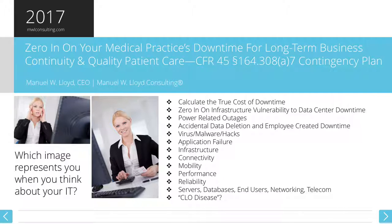With Google reviews, Yelp, TripFinder, Facebook, people can put bad reviews everywhere. You gotta think about this stuff. This is one of the reasons why CIOs or IT support people don't have the visibility or insight to understand what the average downtime truly costs them or costs your medical practice.